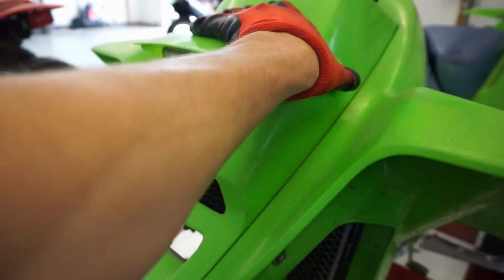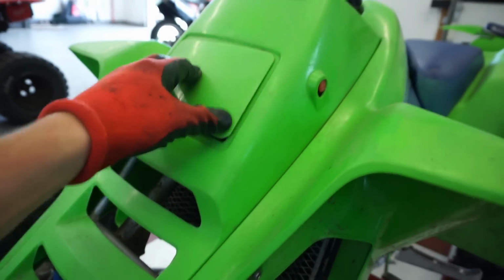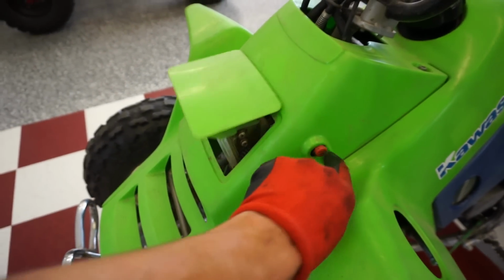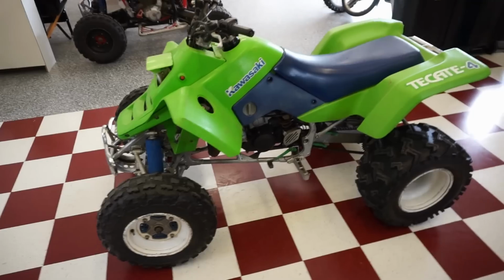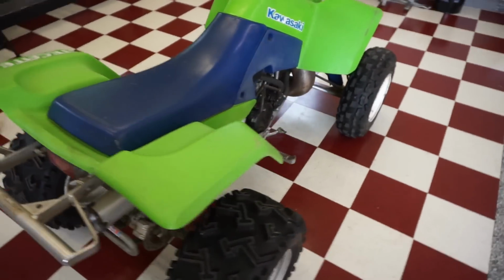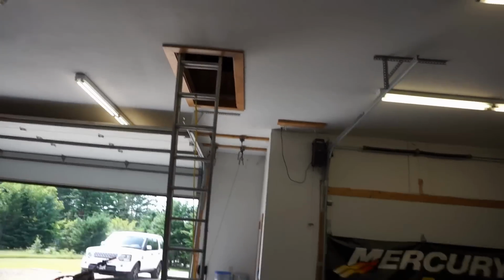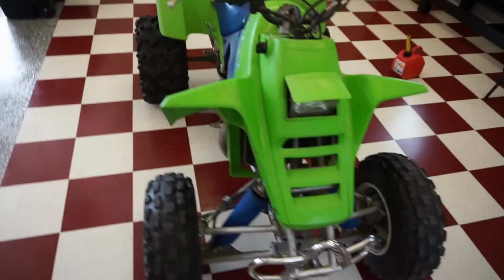So push that in a little bit. Sometimes these are finicky. It's not the, oh there we go. So you can see that's what it looks like with it closed. And you push that red button right there, it pops back up. Kind of a unique thing to the Kawasaki Tecate 4. I don't think the 3s had it, the 3-wheelers, but yeah, this one's pretty nice. I do have back plastics for it as well. They're up in my storage up there, and when these get bad, I'll throw those on there, but for now those are fine for riding and stuff.